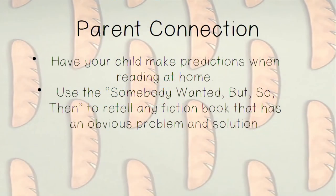Parents, I wanted to give you some ideas for how you can use this at home. Using just about any fiction book, your child can make predictions while reading. You can stop like I did in pivotal moments of the story and invite your child to make a good guess about what will happen next. You can invite them to change their predictions as you read and find out new information. You can also use the somebody wanted but so then format to retell any fiction book that has an obvious problem and solution. It's a good structure for including all of the important parts when retelling a story.